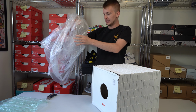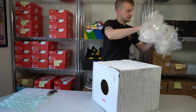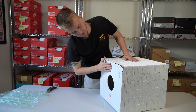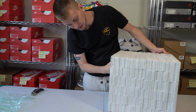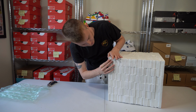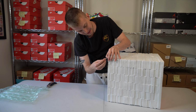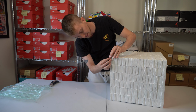Oh, look at that. Here we have it. Here is the crack. What the hell? I guess it's not that big, but at least it can still sit up. I guess that's where that went, right there.